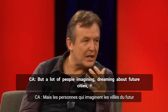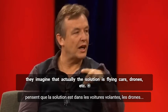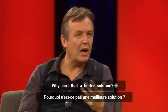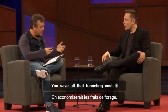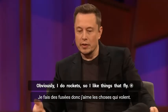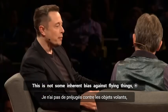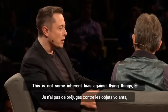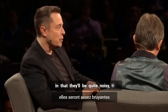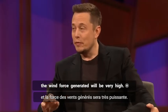But a lot of people dreaming about future cities imagine that the solution is sort of flying cars, drones, etc. You go above ground. Why isn't that a better solution? You save all that tunneling cost. Right. I'm in favor of flying things. Obviously, I do rockets, so I like things that fly. This is not some inherent bias against flying things, but there is a challenge with flying cars in that they'll be quite noisy. The wind force generated will be very high.